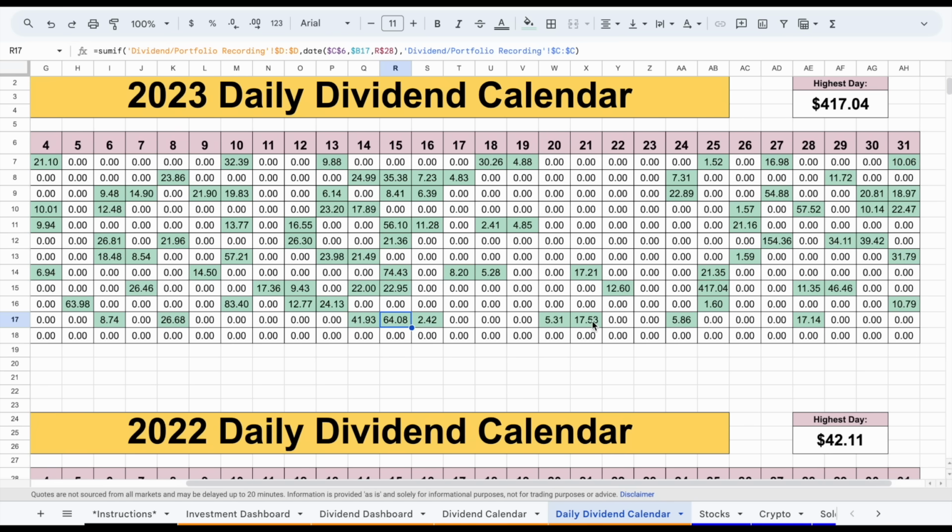We can see a $17.53 day on November 21st and a $17 day on the 28th. So overall, pretty good month. I'm pretty happy with it.